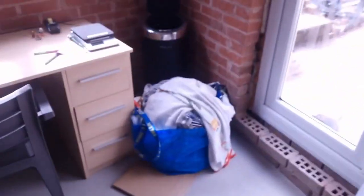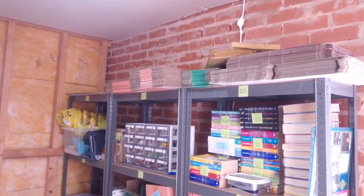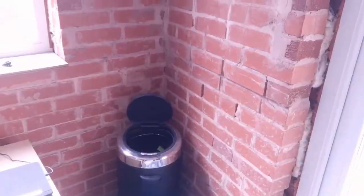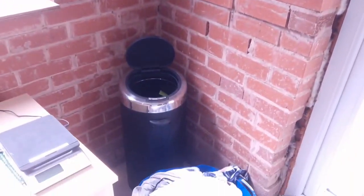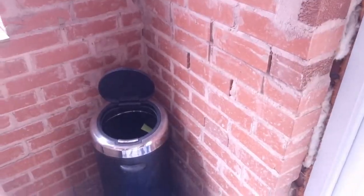This was full of rubbish, a big pile of bags of clothes, what we sorted out of our own personal wardrobe that we're going to sell. And I've also put all the cardboard boxes and packing supplies up on that top shelf. I did have a big cupboard thing here, got rid of that because it was just a nightmare in this corner for dust, spiders and rubbish, so now that's where the bin lives.